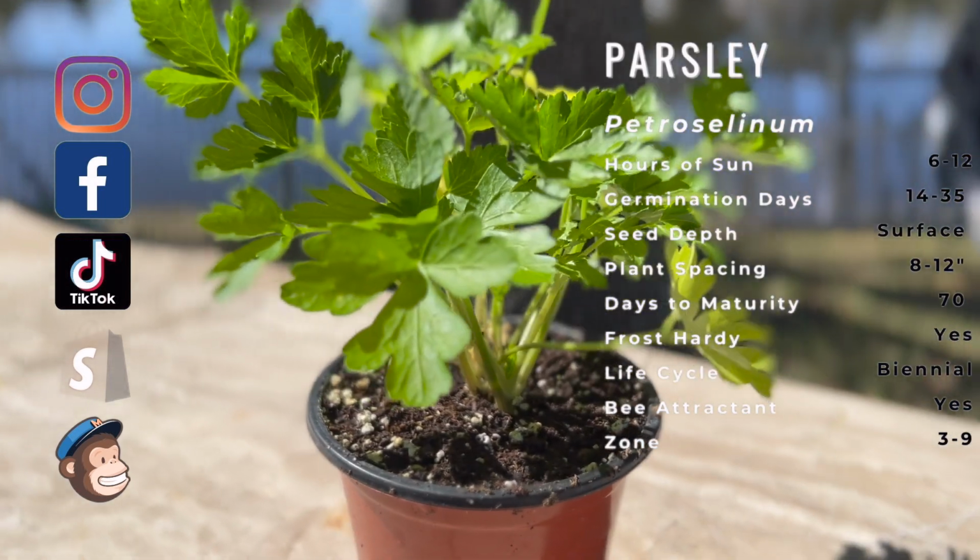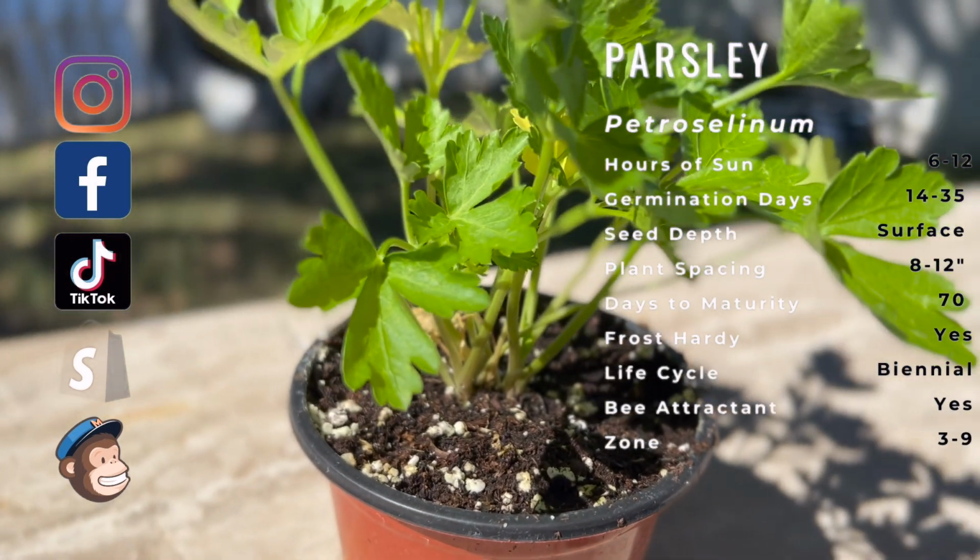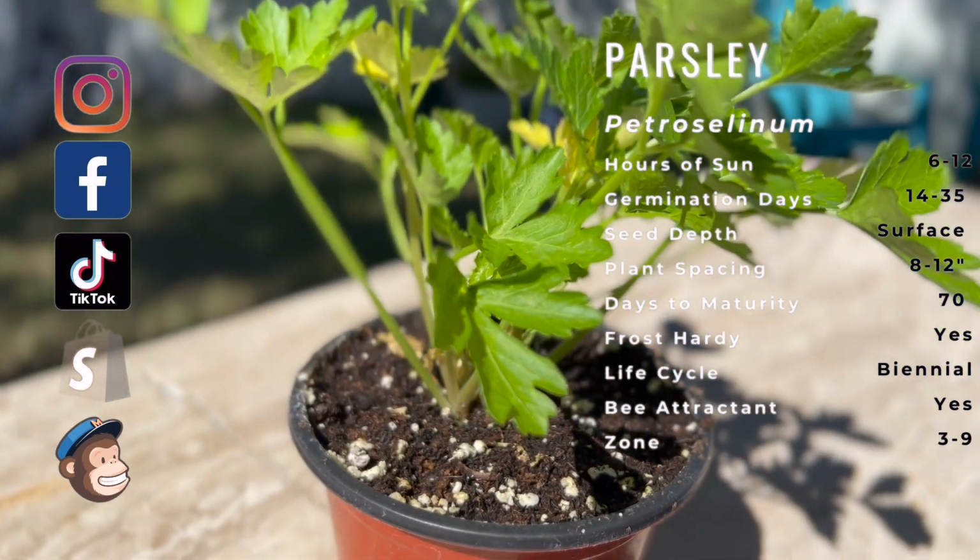Parsley is a cut and come again herb, which means each time you harvest it, it will grow back. But make sure to cut at the base near soil level. This will increase your yield and the health of the plant.